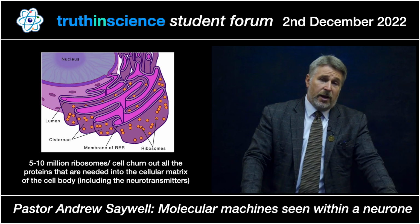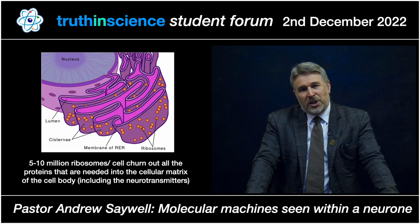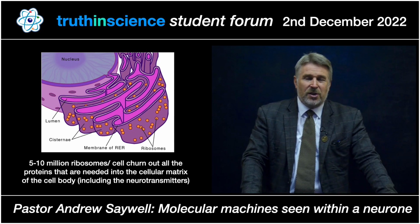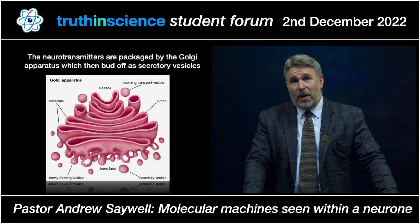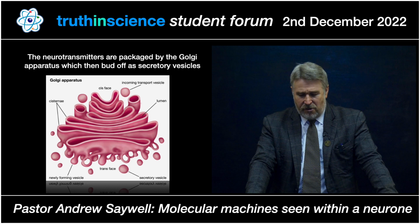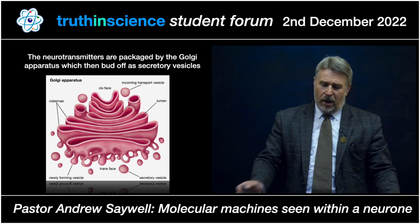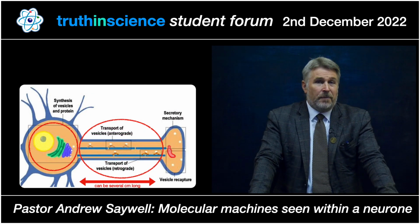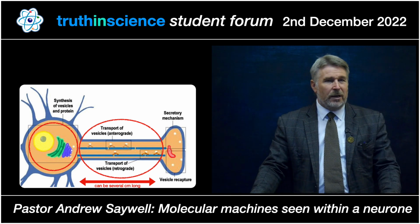And they secrete those, or release them, into the cellular matrix of the cell body, including the neurotransmitters that we're thinking of. These neurotransmitters are then packaged by the Golgi apparatus, which then bud off as secretory vesicles. And they then need to be taken down, packaged up, and transported. And this really brings us on to our second molecular machine.